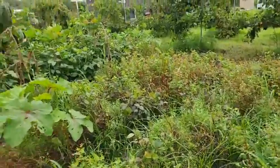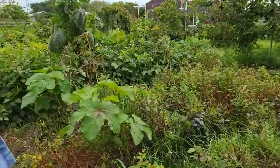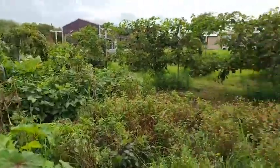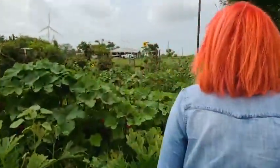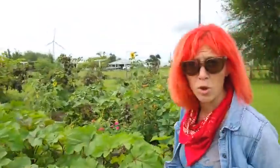But it was covered with buckwheat and alyssum, so I've just left it that way because at this point there's no reason not to. But as we've had all this beautiful rain and the temperatures have been so much lower, I have been going back in and planting some more peppers, some more tomatoes, lots of basil. I have been doing a little bit of seed planting as well.